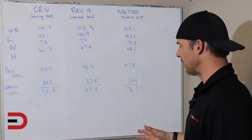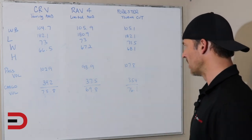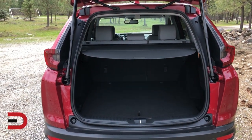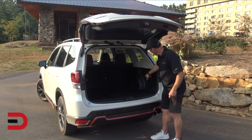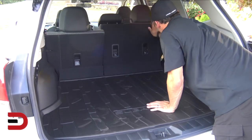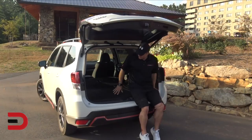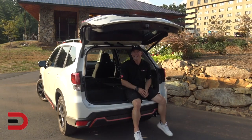Now the cargo volume is the one that really has the biggest differences based on numbers. So 39.2 cubic feet of volume behind the back row for the CR-V, by far the largest. But when you're looking at overall cargo volume, when that seat is folded down, 76.1 in the Forester, but they're losing almost 4 cubic feet of volume in the back. So somehow they're making it up. It's all about how the dimensions are created. I mean, it's a longer vehicle by just a couple inches compared to the RAV4.